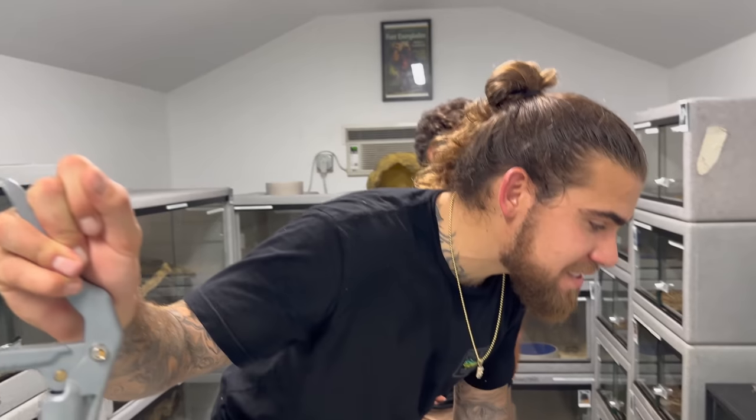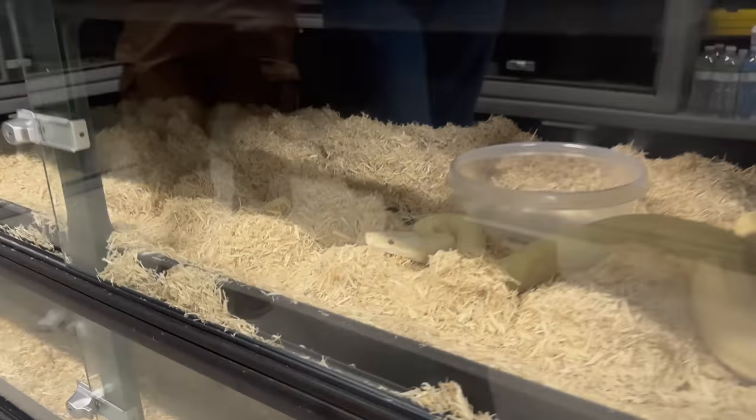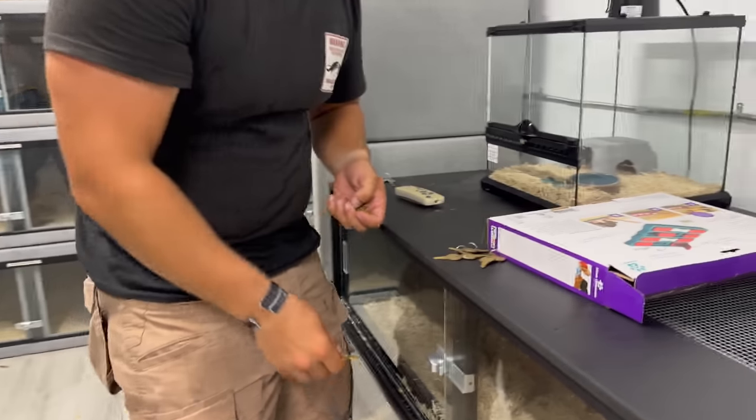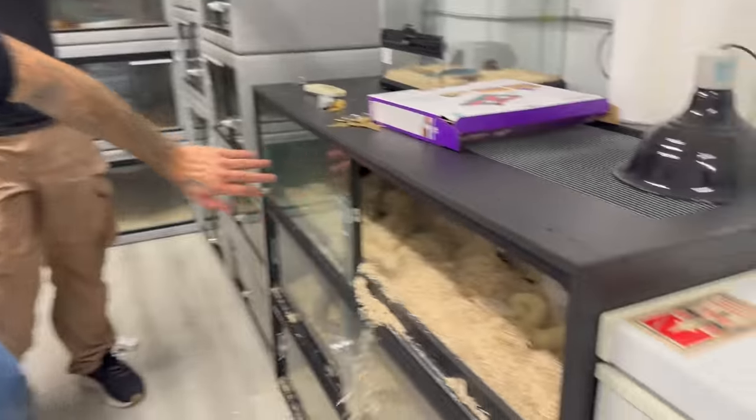All right, guys, so the next snake we're gonna feed today is an albino boa. This is the only non-venomous snake I actually currently have in my venomous snake collection. You never know in the snake room. If you get bit, could be a snake. You could be dead. All right, everyone back up.